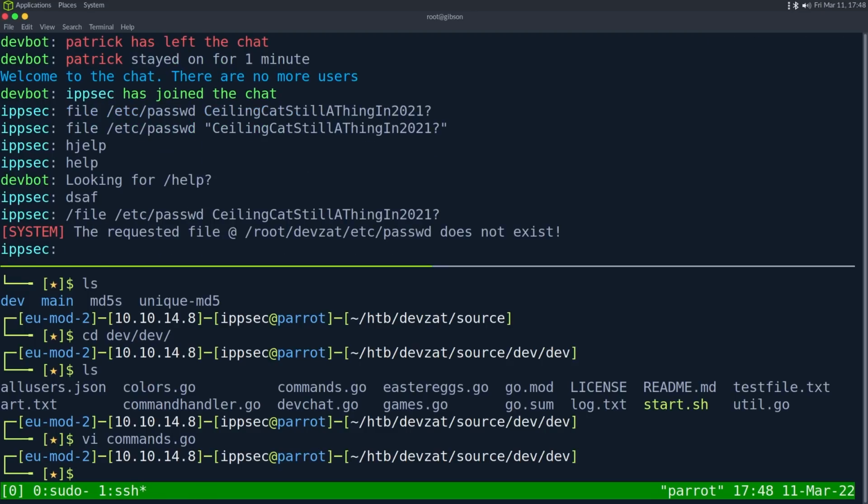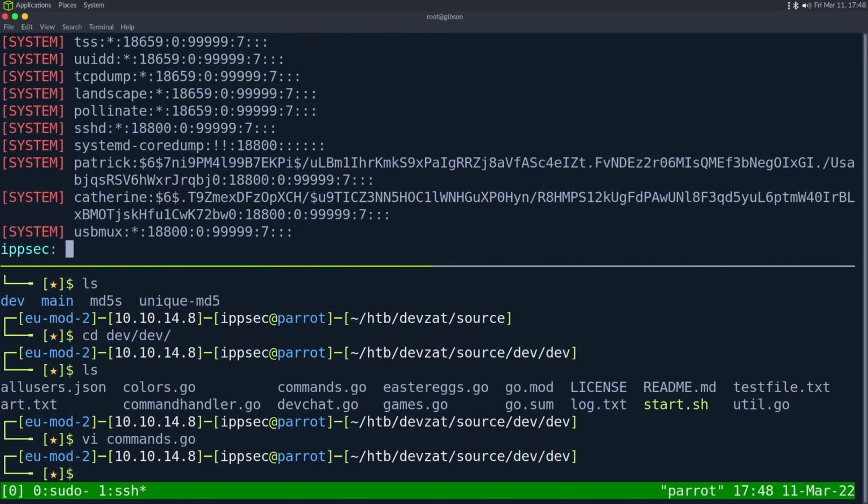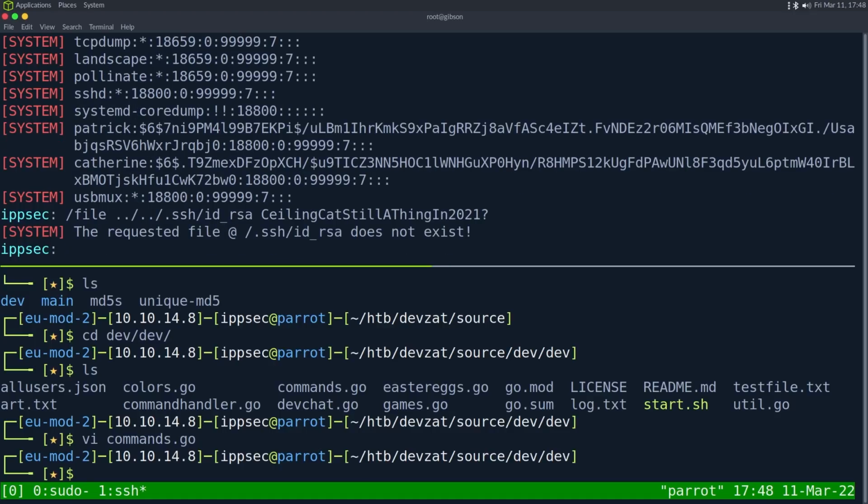Let's see. So I do file. It says the requested file /root/devzat/etc/passwd does not exist. So if I do .. we get passwd. We could also grab the shadow file. And we could also check if root has an SSH key. So id_rsa.